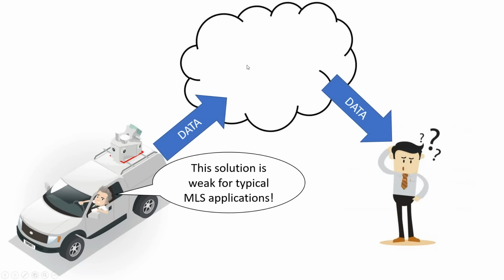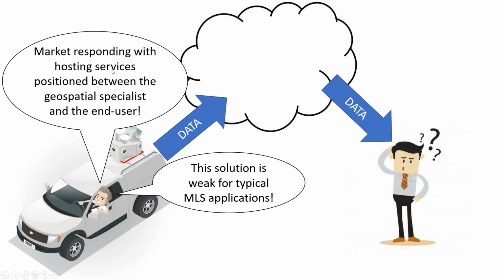So basically, let's just put it up here. Typically the way the market is responding is there are a lot of hosting services positioned between the geospatial specialist and the end user. You've driven down the road and you've got your data, and then there's a third-party hosting service. It could be Ugrid, it could be Jetstream from Leica, it could be Dielmo, a Spanish company, it could be Pointera from Australia, but they all want to host large data and give it to you.